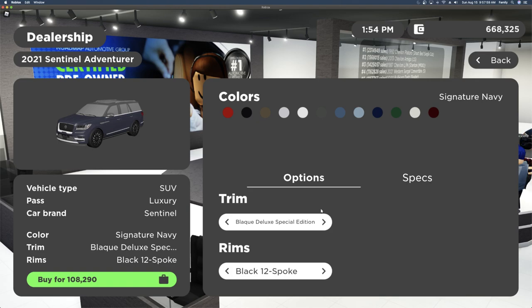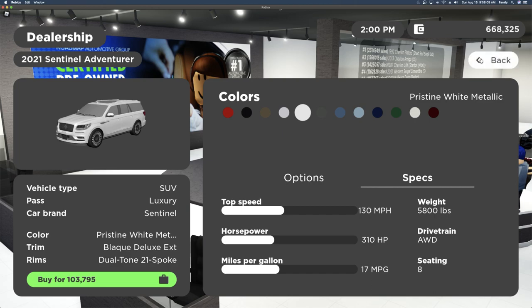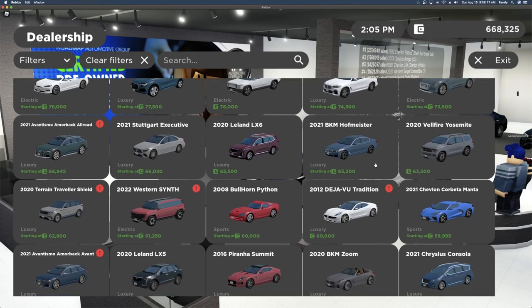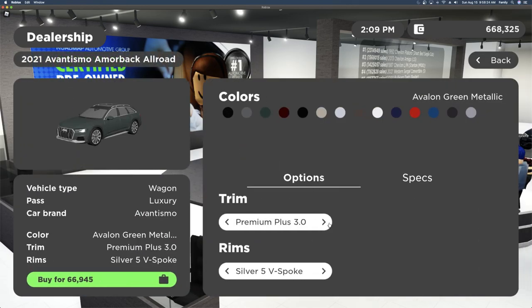Next is the 2021 Lincoln Navigator. I do really like this car. I don't know if I'm gonna buy the Lincoln Navigator, but I might actually. I'm not gonna buy it. Next, we got the 2021 Audi Q8, Q7, I'm not sure. It has a bunch of trims for $66,945.